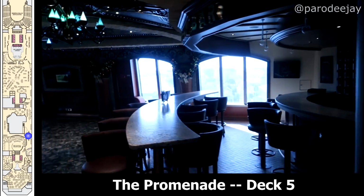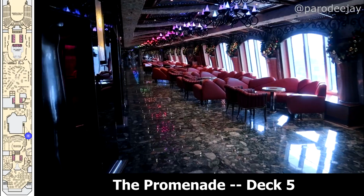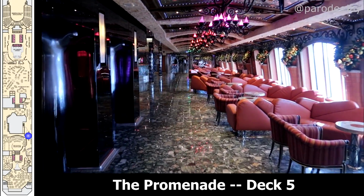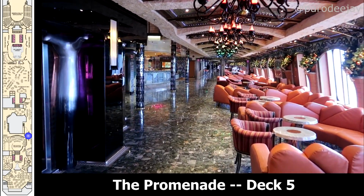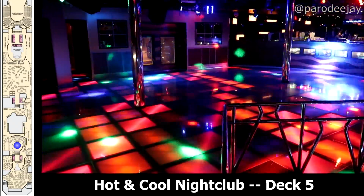And now moving on Deck 5 past the Alchemy Bar up the promenade. You can see some cool rainbow chandeliers on the ceiling in here as well. And right off the promenade, we have the entrances to a lot of other cool places.